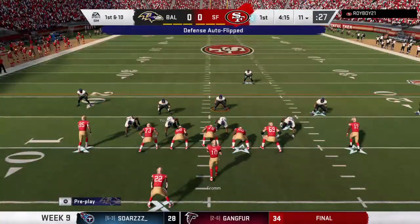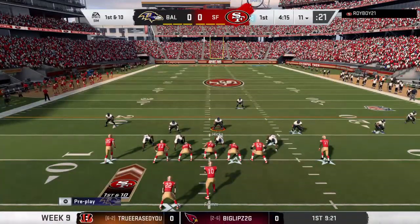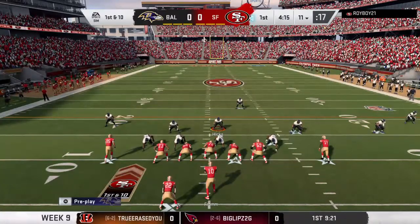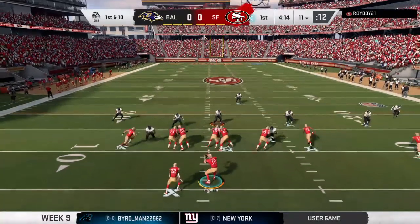Set, 8-3. 58, right there. Hey, we got to get this stop here, D. Check 3, check 3. Whip. Watch the whip. Deep grip.